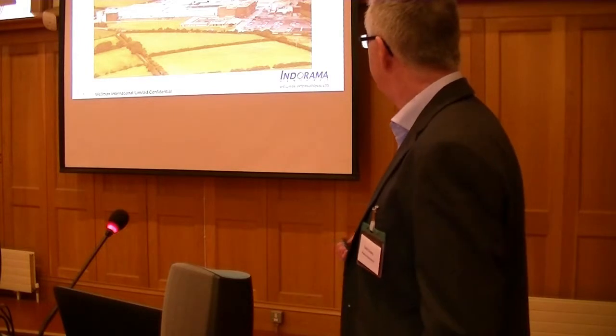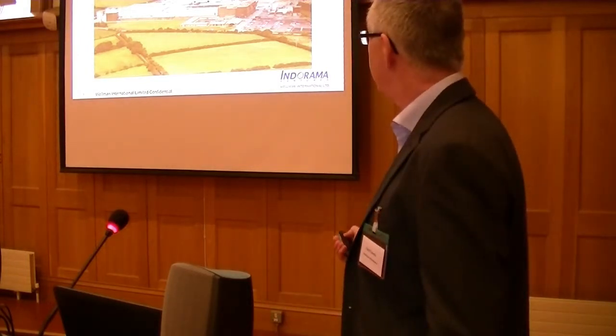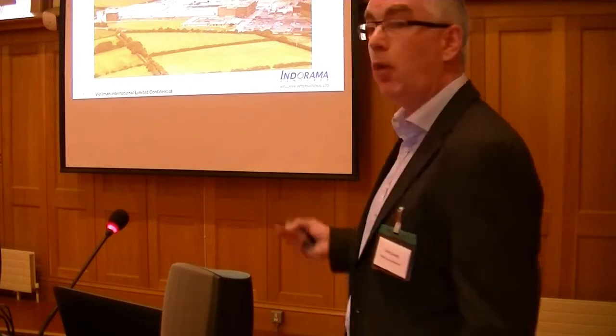We're a fairly self-sufficient site. As you see, it's a very rural location, so everything we have is almost contained on the site. Our water sources come locally. We have our own effluent treatment plant, so we're self-sufficient as a plant as well. We don't link into any urban schemes in terms of sewerage, discharge, or even water intake for that matter.